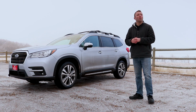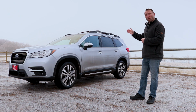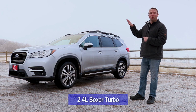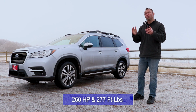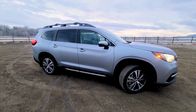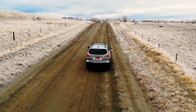The Subaru Ascent comes standard with symmetrical all-wheel drive. That means that not only do you get all-wheel drive all the time, but that the power and weight distribution is balanced for better fuel economy and torque vectoring. Additionally, it comes with a 2.4-liter Boxer turbocharged engine, producing 260 horsepower and 277 foot-pounds of torque. Other sport features include 8.7 inches of ground clearance for more difficult terrain, the X mode selection option for deep snow or mud, and a 5,000-pound towing capacity.